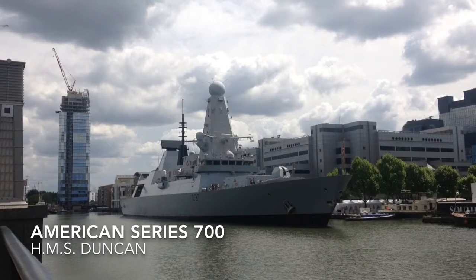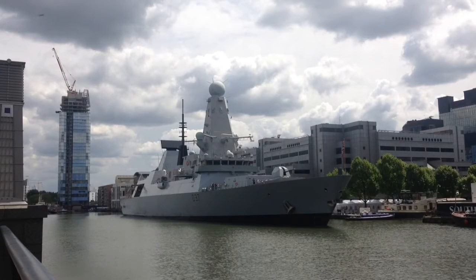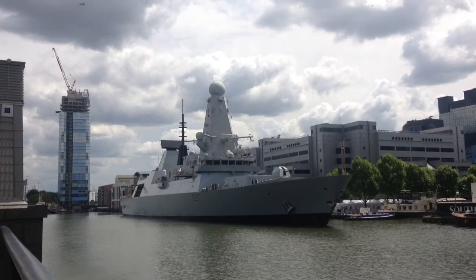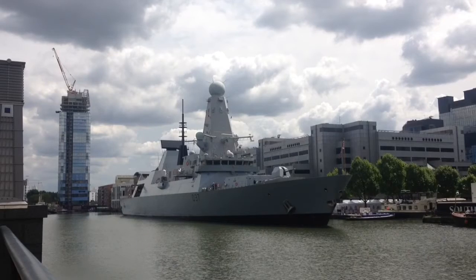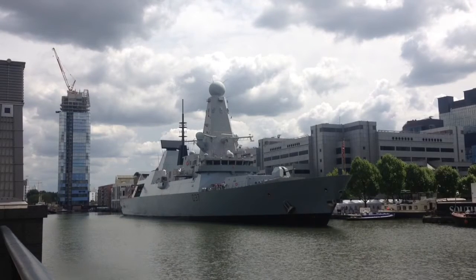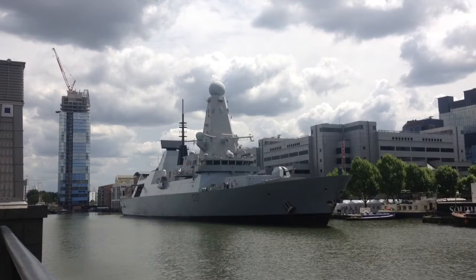Now, last night I found out that a Royal Navy warship had moored up in Canary Wharf, and of course I had to go check that out. And this is it. This is H.M.S. Duncan. That number on the side of the ship is D37, if you can't see it in the video. And H.M.S. Duncan is a guided missile destroyer, which is pretty awesome.